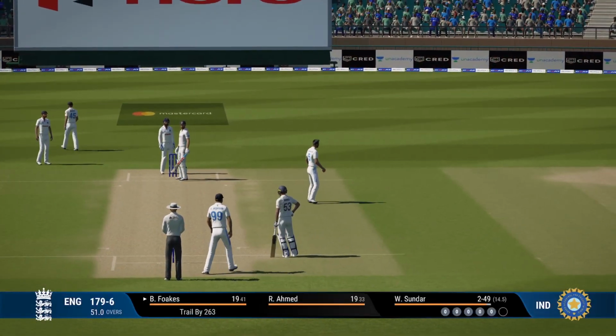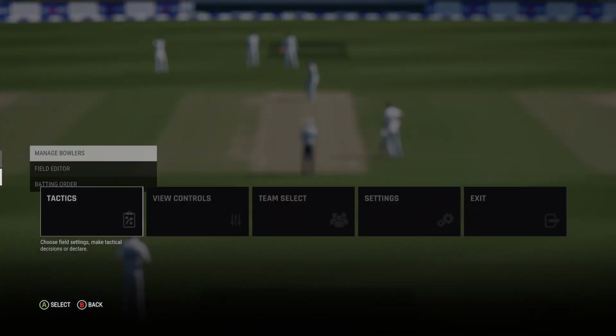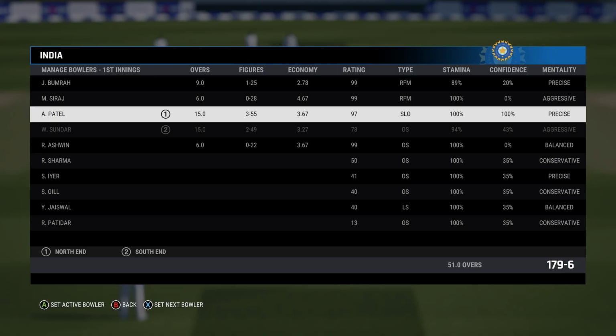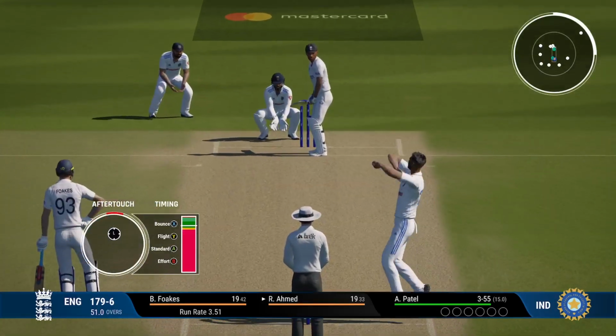End of the over, a maiden. 179 for six. Patel has been going well here. Comes back on from the north end.